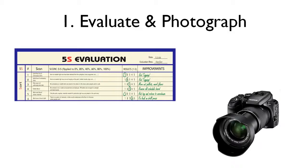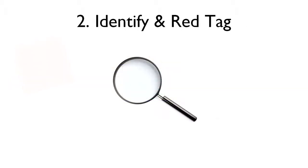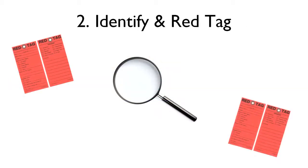The second step is to simply identify and red tag the items you no longer need. Now, in the next module, I'll explain exactly how to go about red tagging, since while it's not a complicated process, there are some traps you're going to want to avoid.